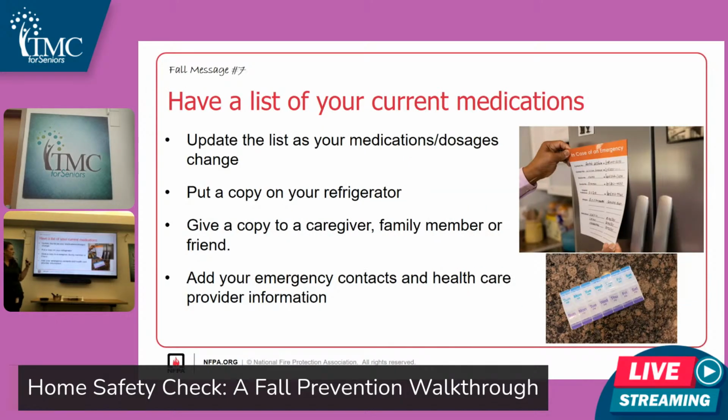Have a list of your current medications and doses. This is where I talk about a great tool that we provide. So this is called a File of Life. We teach our firefighters to look for these on your refrigerator. If EMS was to show up at your house and you're unable to speak, how are they going to know any of your ailments, any of your prescriptions? So this is a tool to be able to do that.